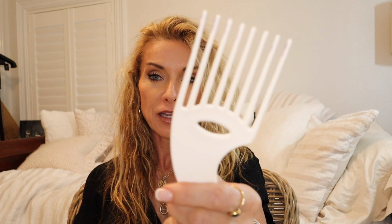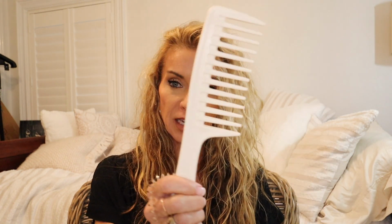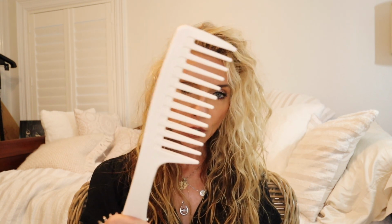Oh, I did want to tell you, I learned a little hack. This I use to zhuzh the roots and stuff. This I use to comb my hair out before I get in the shower. And I put them both in the dishwasher to clean them about once a month because they can get producty. I found the easiest, best way is to throw them on the top shelf of my dishwasher and they come out pristine clean.